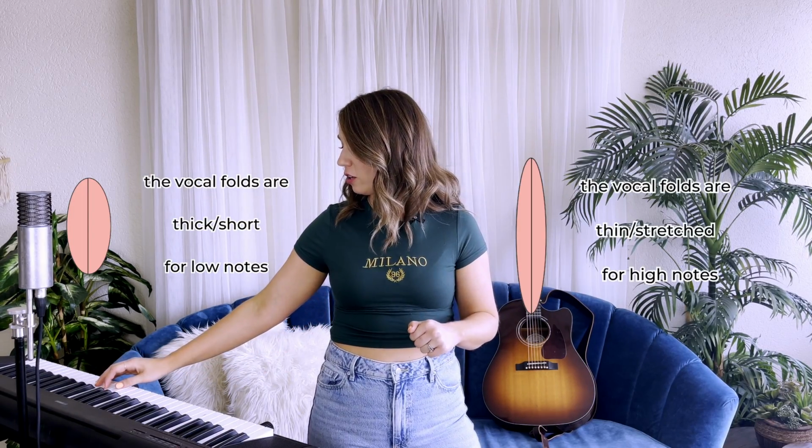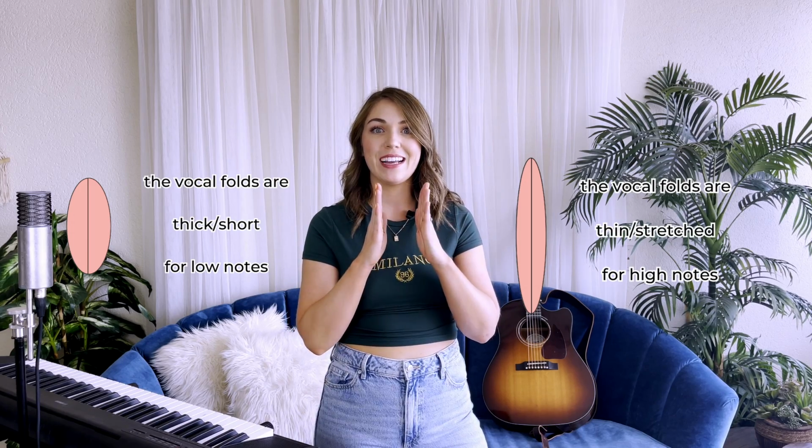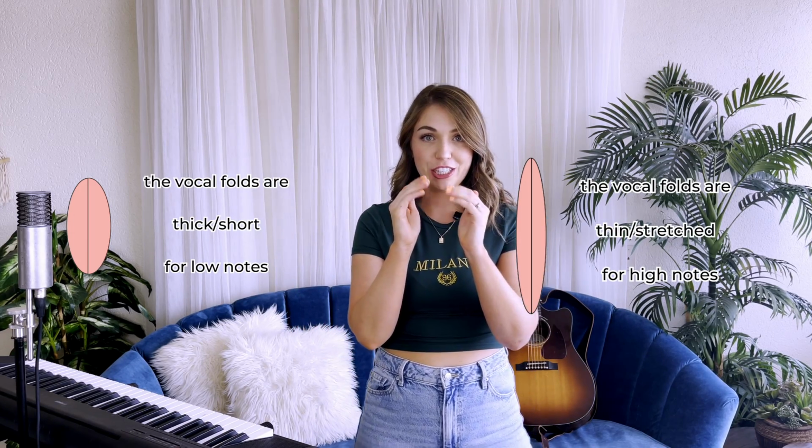Your vocal folds are surrounded in a layer of muscles, and these muscles change the shape and size of our vocal folds so that we can sing different types of notes. For example, your really low notes require your vocal folds to be short and thick, but your high notes require your vocal folds to be long and skinny. These muscles also help to control how close together your vocal folds are over top of your airflow.